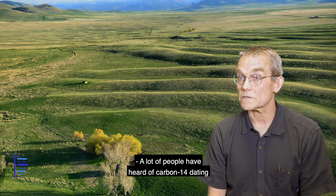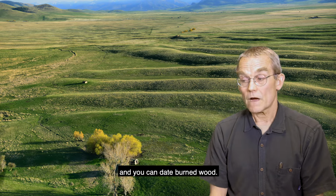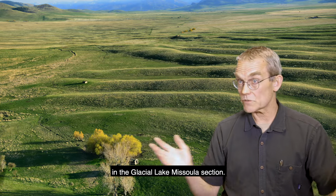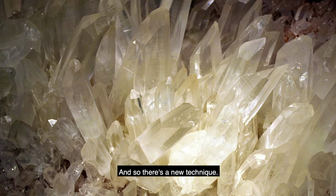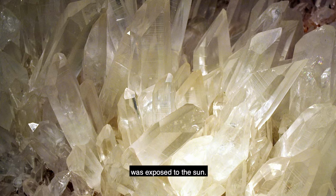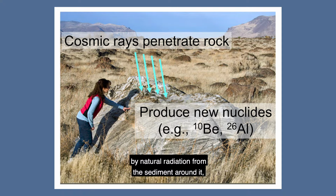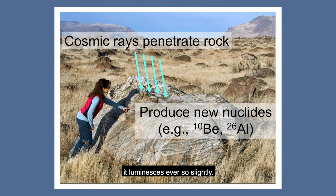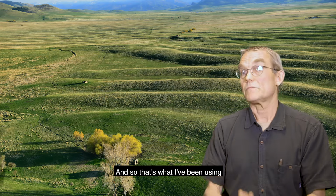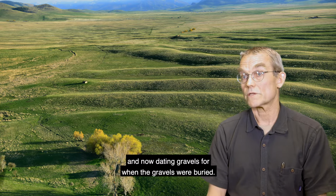A lot of people have heard of carbon-14 dating, where you can date bones, teeth, and burned wood. Unfortunately, you don't find any of that in the Glacial Lake Missoula section. And so there's a new technique. You can date the last time quartz or feldspar was exposed to the sun. It builds up changes in its structure by natural radiation from the sediment around it if you bury it. And then when you expose it to the sun, it luminesces ever so slightly. That's what I've been using to date both the silt beds of the glacial lake deposits and now dating gravels for when the gravels were buried.